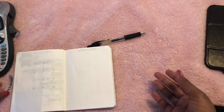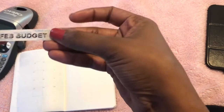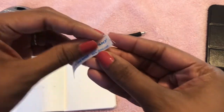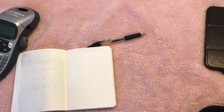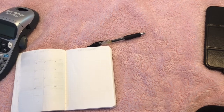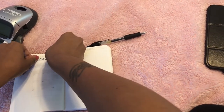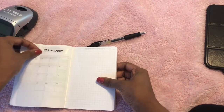Sometimes I use my little label maker also instead of writing it out, which I tried to do, and it looks like it's running out of ink, which I didn't know I had to buy ink for it. I thought you just bought the little tape strips, but guess who was wrong? I am still going to use this though, because I don't care that it looks kind of faded. It's whatever. I might decide later to take it up, but right now I'm just going to do that.